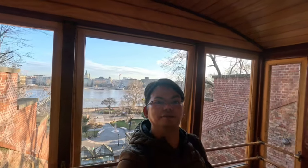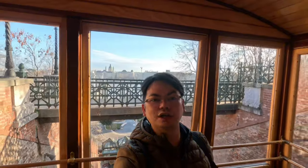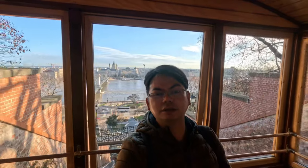Wow, look at the view. So the funicular is right opposite the Chain Bridge. You just need to cross the Chain Bridge and then you'll be at the bottom of the funicular. You can go up. It's 4,000 forints for a ticket, and the ticket is for both ways, up and down.